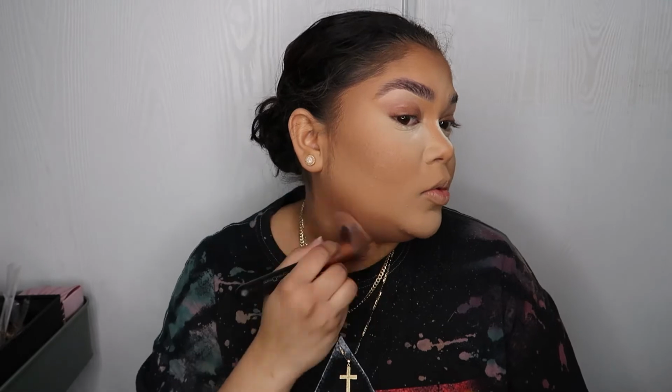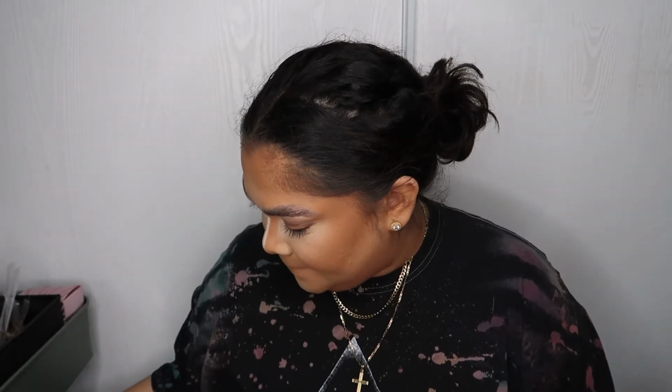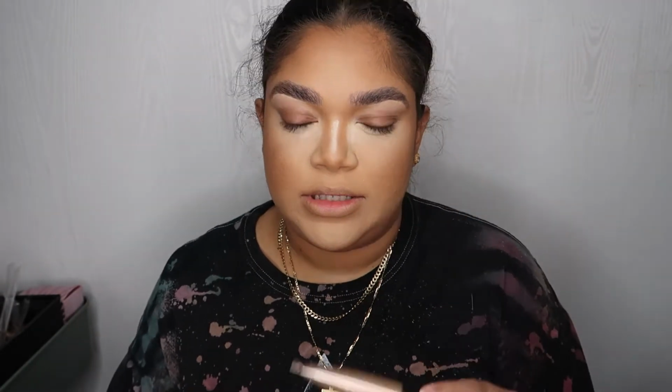Okay, so what do I want to do now? I guess I'm gonna move on to eyes, and like I said in the beginning, I want to keep it really neutral. So I'm gonna go in with this Urban Decay eyeshadow primer. This is the original one, the Primer Potion, but it's in the shade Sin.